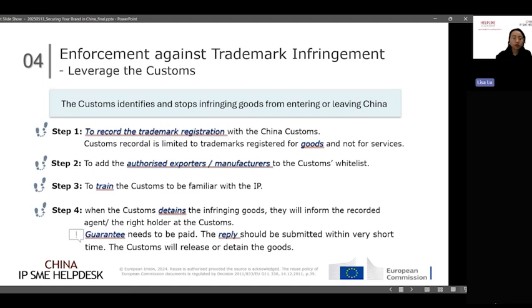And one thing has been missed by a lot of European companies: to train the customs. Because the customs deal with a lot of shipments and trademarks every day, you should let them know your trademarks, your brand, and how to identify the counterfeits and what are the authentic goods, to train them to be familiar with your IP. But these IP experts are very experienced. They can go to different customs, or those often used customs, and train them very well.